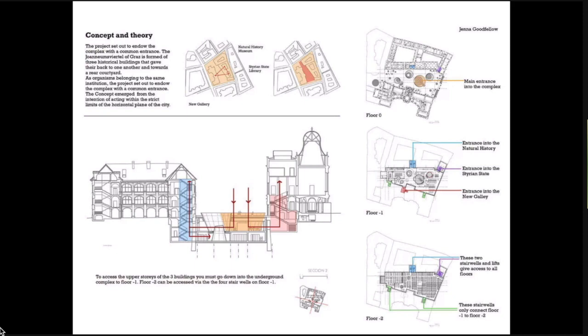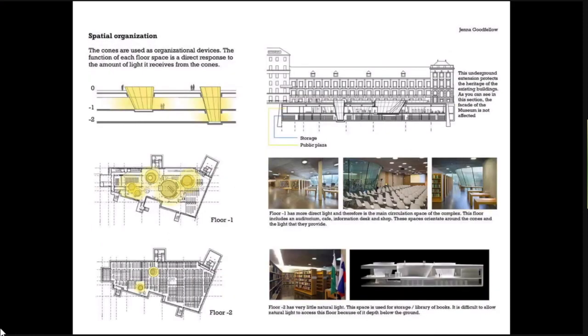The cones are used as organizational devices and also bring light into the spaces. The function of the space is a response to the amount of light the space receives. Floor minus one includes an auditorium, cafe, and shop, and receives much more light than floor minus two. The diagrams here explain this. The depth of floor minus two makes it difficult to receive as much light, although two of the cones do reach this floor. Most of the space here is lit artificially.